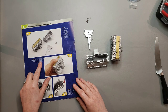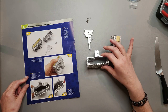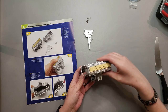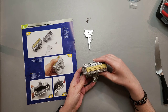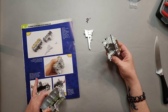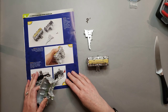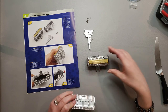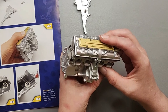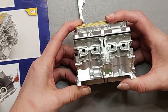Step two, fit the cylinder head onto the cylinder block as shown, noting which way round the parts go. Where have they got it? Turn the assembly over and locate the two holes circled in yellow into which you will insert the fixing screws in the next step. Okay, so let's have a look what they've got. They've got that, that way. And it's on there. That way. That's pretty heavy altogether there.